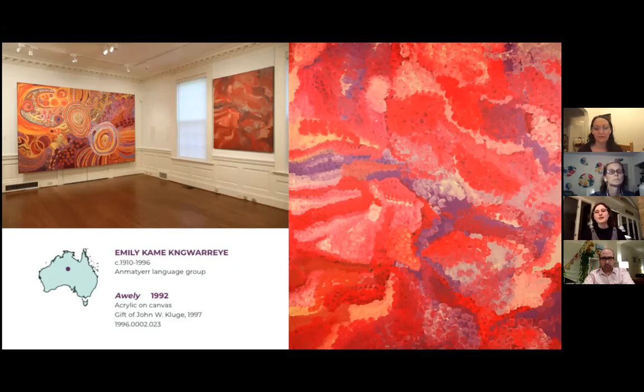This painting is very much revered in the Western art world. Not this painting necessarily, but Emily's work. She was the first Australian woman to sell for $1 million at auction, if I have that factoid correct. Her work is really revered as abstract art, but in knowing a little bit more about the piece, you have this blending of the international abstract art movement and this very ancestral knowledge, women's knowledge in this case, of stories and songs and land.